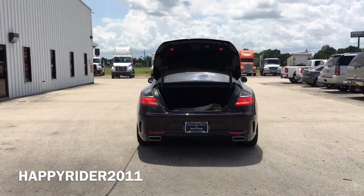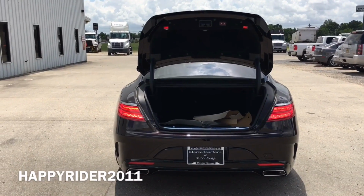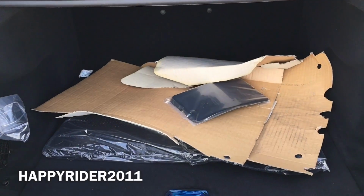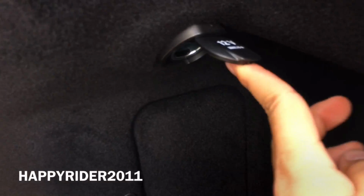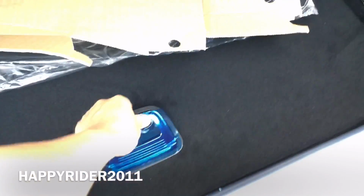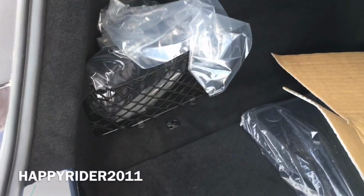Now let's go ahead and check out what's inside the trunk. As you can see, very spacious for a coupe. We have the cardboard there that needs to be cleaned up after you purchase the car. Storage compartment over here, 12-volt car charger outlet, and if we lift this up, below that you'll find more storage compartment along with some of your tools there, and additional storage compartment over here.